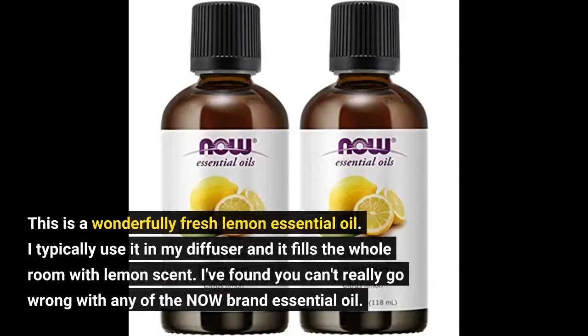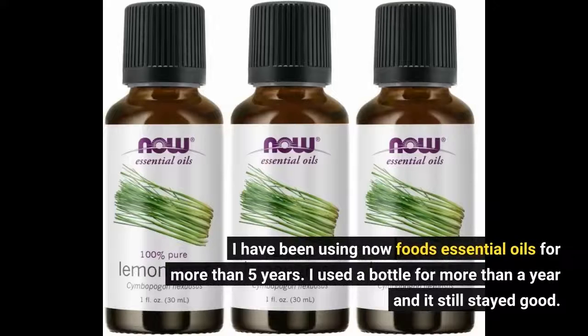This is a wonderfully fresh lemon essential oil. I typically use it in my diffuser and it fills the whole room with lemon scent. I've found you can't really go wrong with any of the Now brand essential oil. I have been using Now Foods essential oils for more than 5 years. I used a bottle for more than a year and it still stayed good.